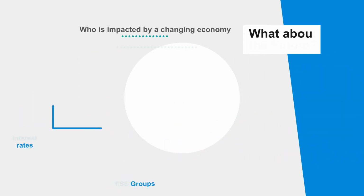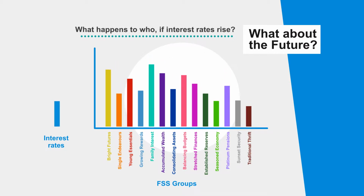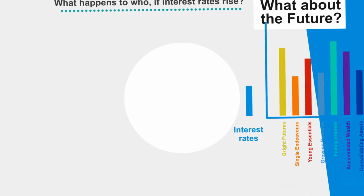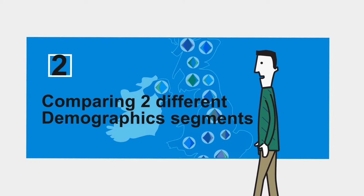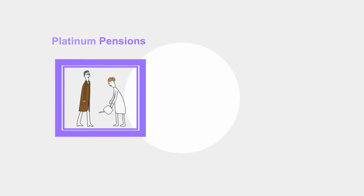And what about the future? How might changes in levels of disposable income impact customers' desire to increase existing borrowing or ability to pay their debts? Now we understand the landscape, let's consider behaviours, starting with a picture of two very different demographic segments, platinum pensions and stretched finances.